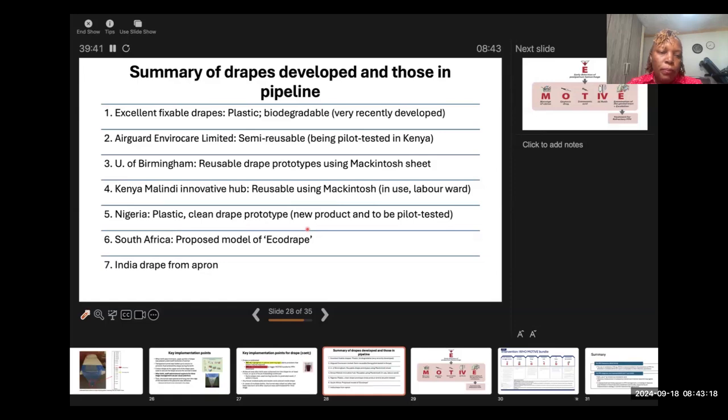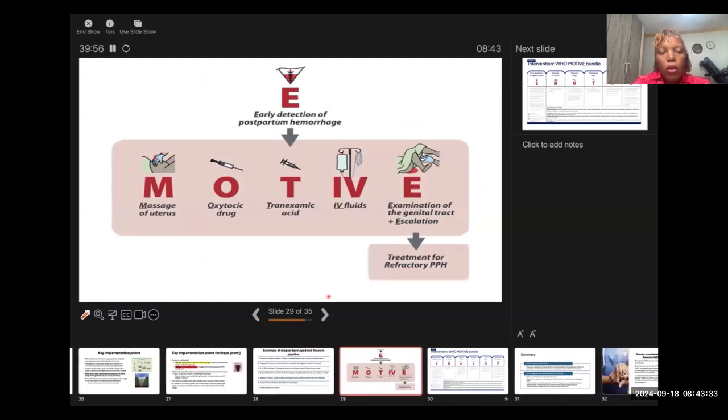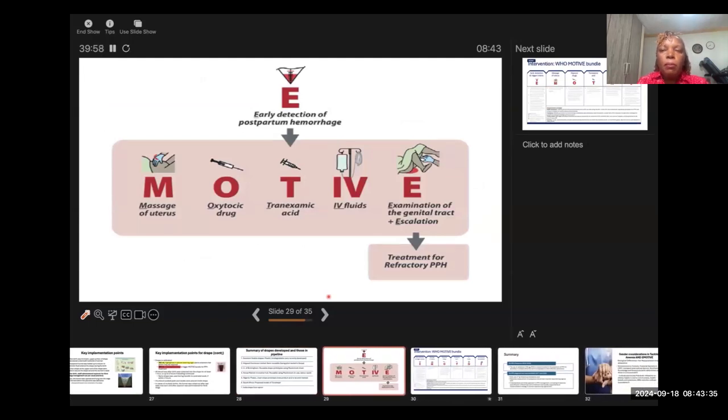So India DREP from apron. So the plastic aprons were used to make the DREP. So in Kenya, we can innovate in any way so that we have ours that is customized and also eco-friendly. So what is this, the EMOTIVE bundle that we've been talking about?